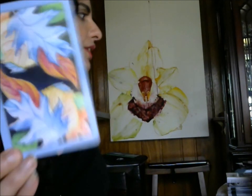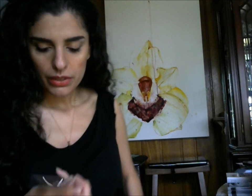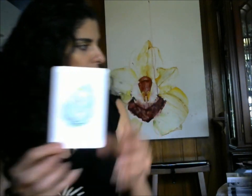And there are 4 different types of leaves on the back. There are apple, maple, birch, and oak. So there's 4 because she explains that where she was growing up as a child, those are the trees that were surrounding her childhood years where she lived, her home. And then what she did is for the major arcana, she's mixed the 4 types of leaves. So every image is on a leaf.